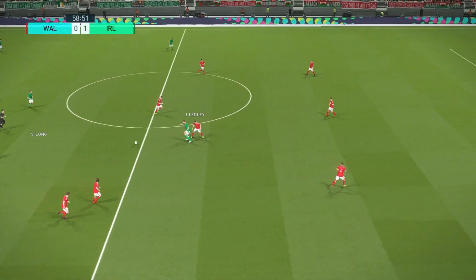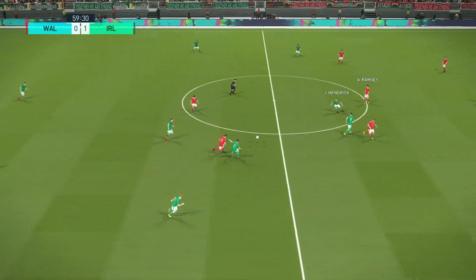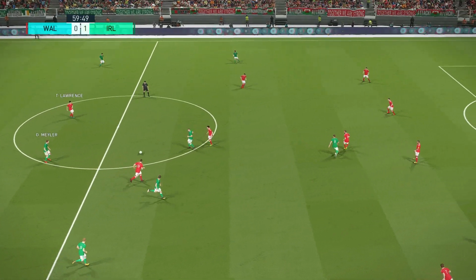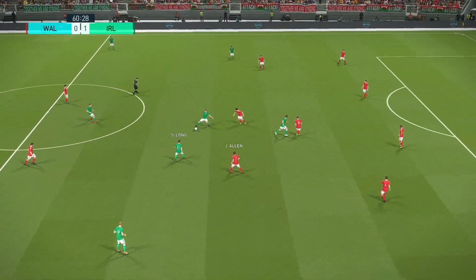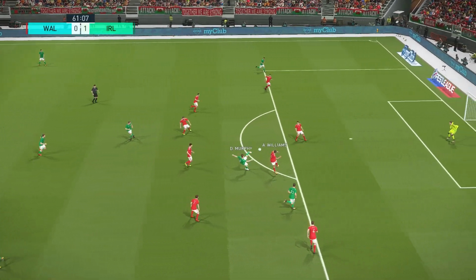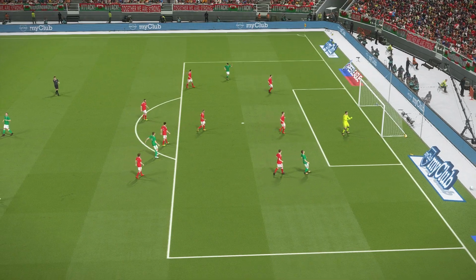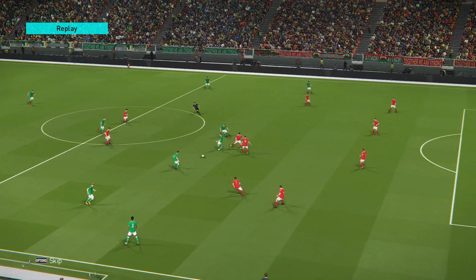Long. Murphy. Wales still trailing by one. And looking here to tick it up a notch after the break. Murphy. Murphy! And he's there to make a great save. Well, what can I say? Truly wonderful goalkeeping.